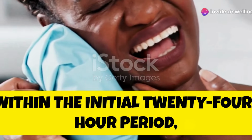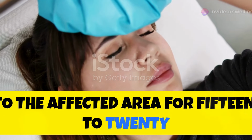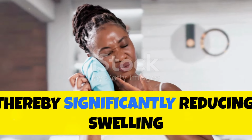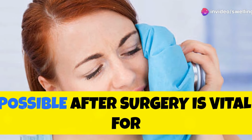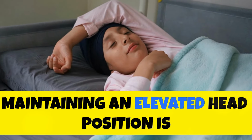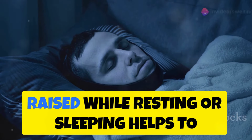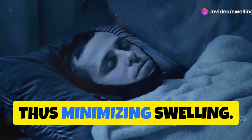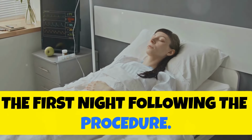Within the initial 24-hour period, patients are advised to apply an ice pack to the affected area for 15 to 20 minutes every hour. This crucial step assists in constricting blood vessels, thereby significantly reducing swelling and discomfort. Commencing this procedure as promptly as possible after surgery is vital for optimal results. Additionally, maintaining an elevated head position is critical in these early stages. Utilizing a pillow to keep the head raised while resting or sleeping helps to diminish blood flow to the surgical site, thus minimizing swelling. This can be particularly effective during the first night following the procedure.